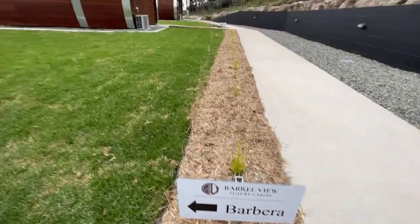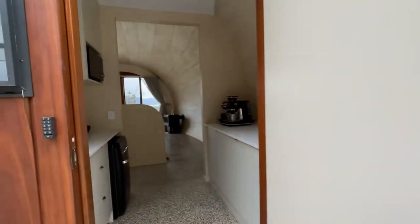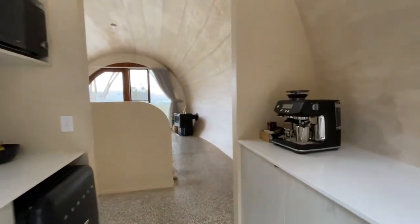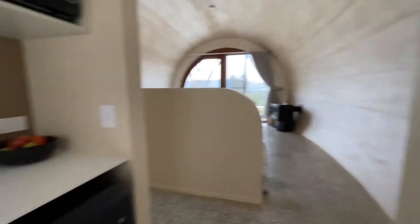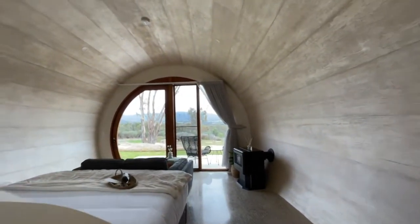I'm the very first person to stay here at Barrow View. It's luxury cabins built inside what looks like a wine barrel. See this coffee machine, cute little kitchen, microwave, and here is the Barrow View.